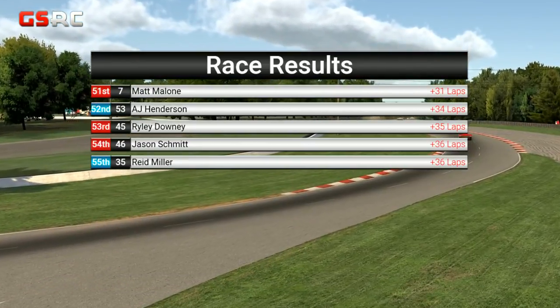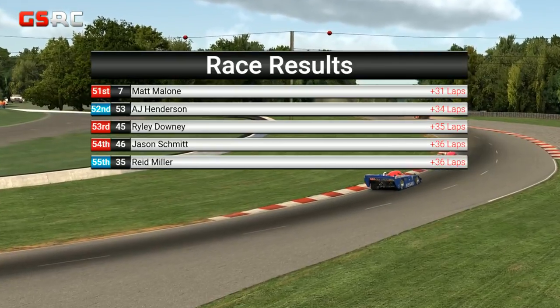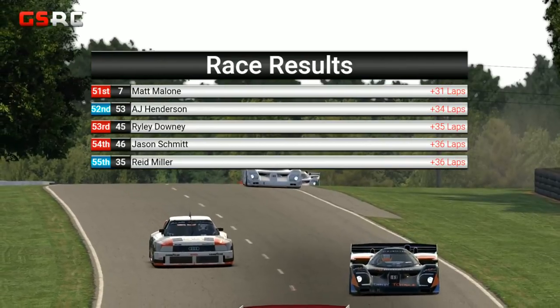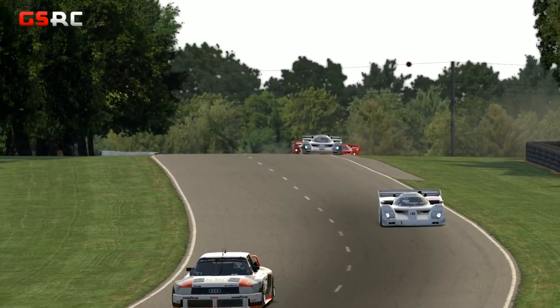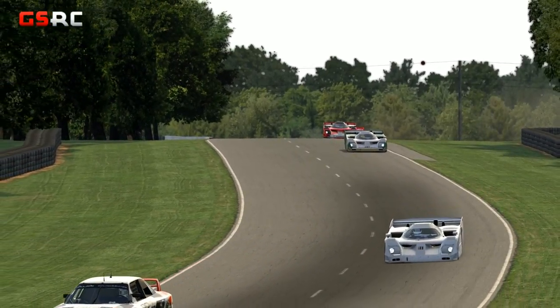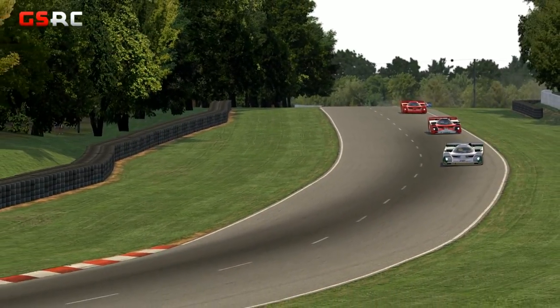There is more indeed. Matt Malone, 51st. AJ Henderson, 52nd. Riley Downey, 53rd. Jason Smith, 54th. And your last car that took the green flag, Reid Miller, 55th. 36 laps behind your finishing GTP car.